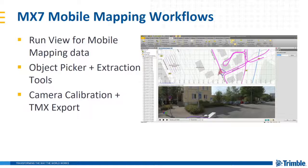In addition to these workflows, we've added mobile mapping manual camera calibration. So you can use this command to calibrate or check your system calibration relative to imported control points. This is useful, for example, to perform prior to any mobile mapping project to verify that your system will provide properly calibrated data. And then we've added the TMX format export.